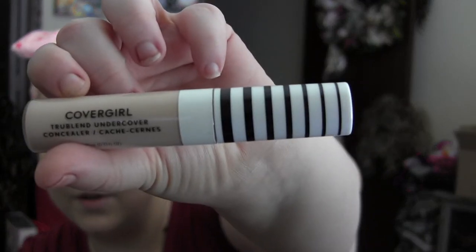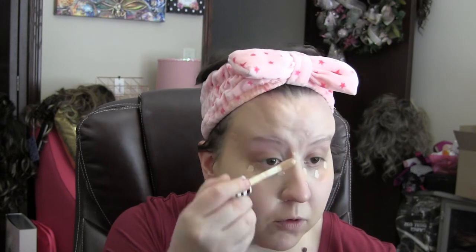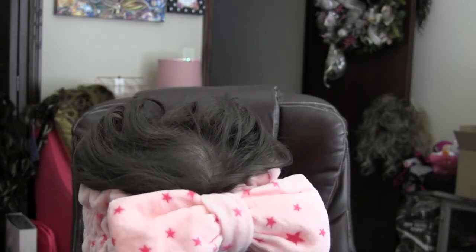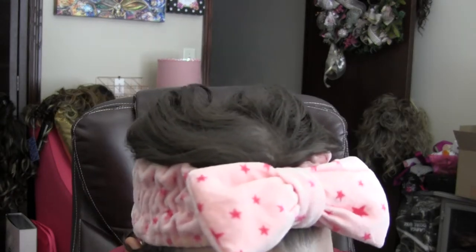And get it to focus. There we go. The Covergirl True Blend. This is a great one. I do about three dots underneath, and then I like to go around the inner corner of my eyes and just anywhere else, down here under my lips. Anywhere else I want some added brightening, I'll use the rest of it that's on the wand. And then I just go in with my brush here. I have a small brush that works perfectly for this if I can find it.